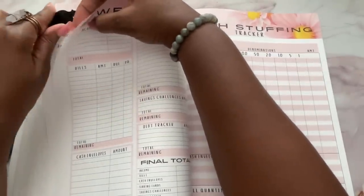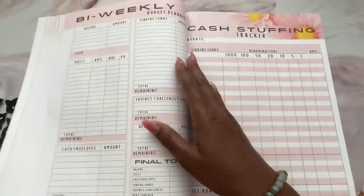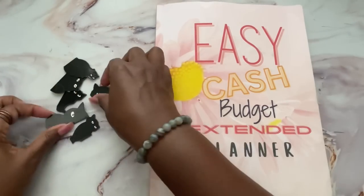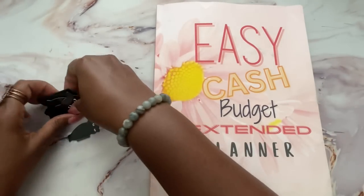I know a lot of you guys have my planners and you're looking for a way to kind of mark your page or find your page. And that's why I got interested in the magnetic bookmarks for real. So yeah, these are super affordable. Let me show you some other type of bookmarks I got as well.